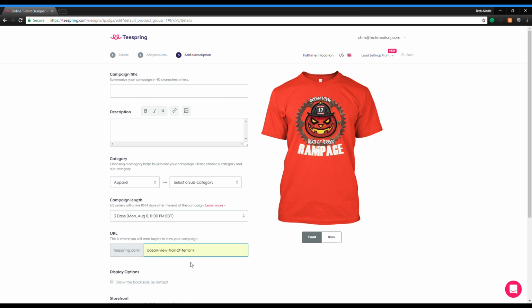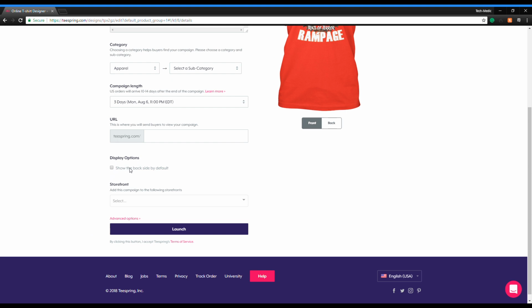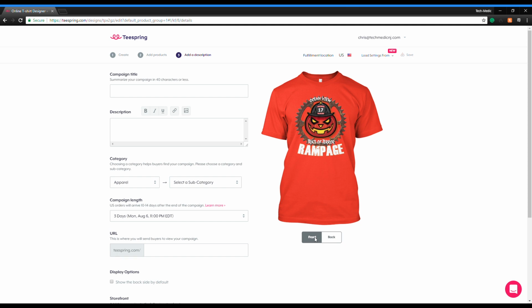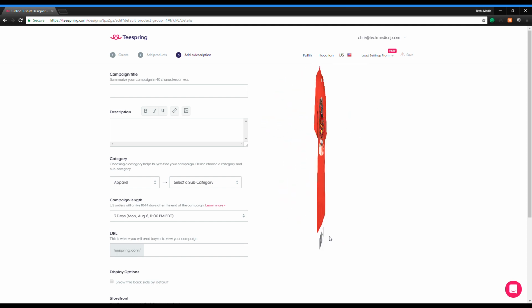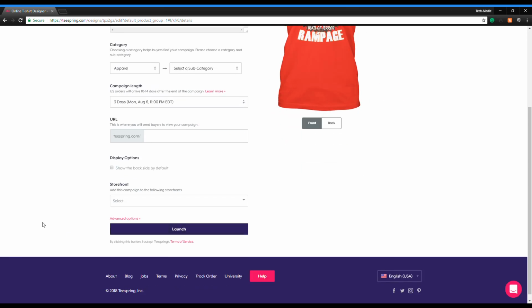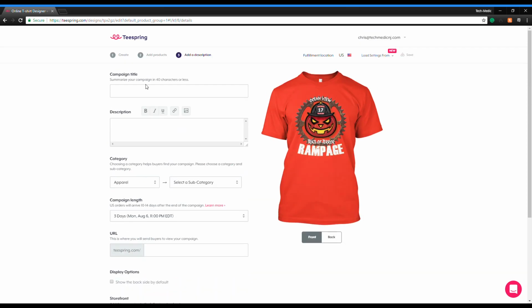It will give you a campaign name based off of your title, or you can make your own URL down here. Show the backside by default, which, oh, there it is. I actually mentioned that earlier, how I was making sure the front and back were correct. It didn't minimize the front, but that's why you get a preview. And you can also select what storefront you want to throw it into.